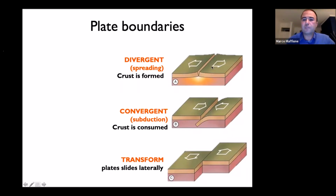There is the first interaction you can see here. It's when the two plates are moving apart. We call that interaction a divergent margin. And at divergent margins, we actually create crust. So new crust is created at that location. It's what we call mid-ocean ridges, for example. At mid-ocean ridges, crust is formed.